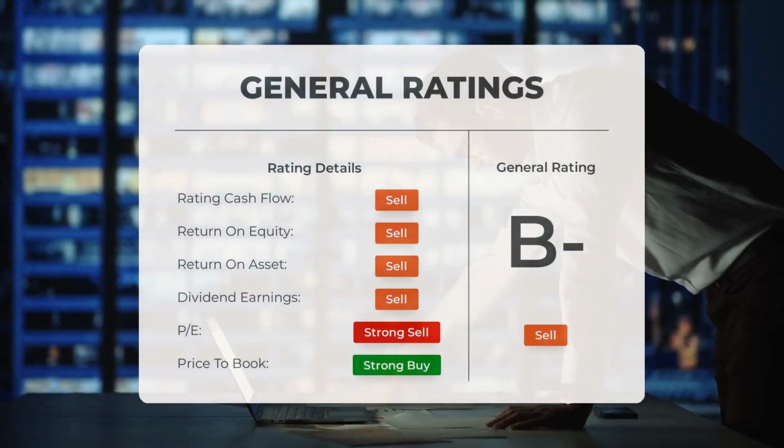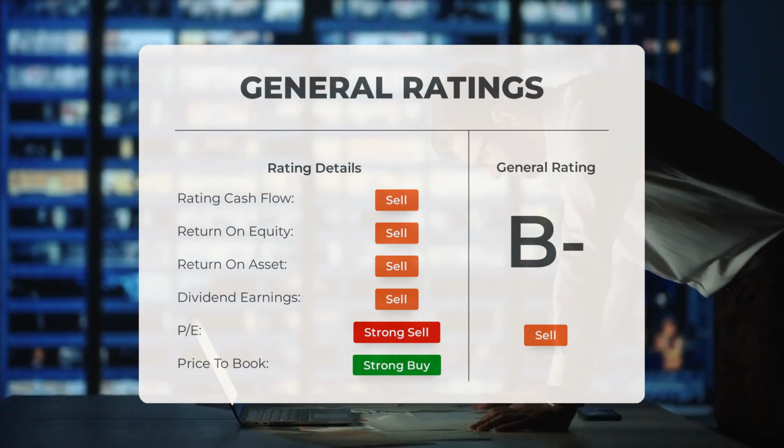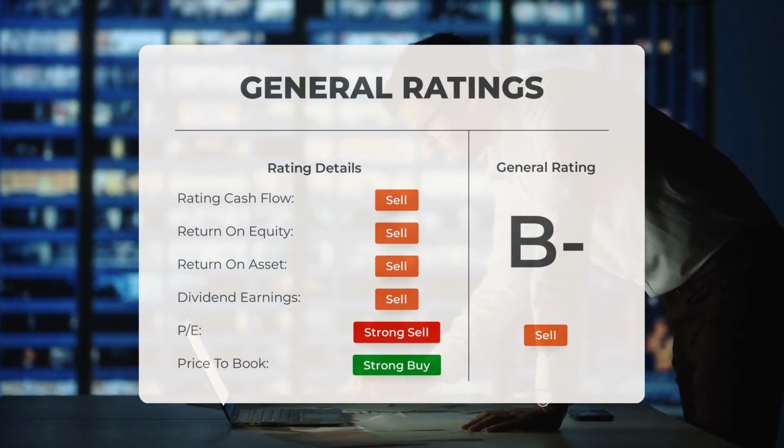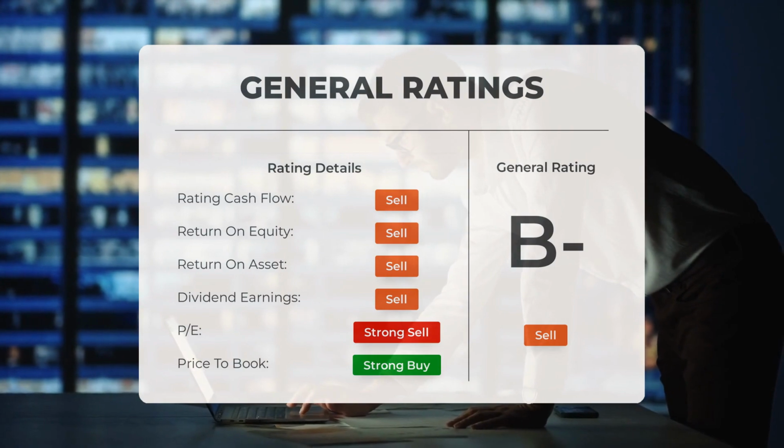Analysts have rated MicroCloud Hologram stock as a sell. They consider the PE ratio and price-to-book ratio to be strong buy. However, for return on investment, the stock receives a sell rating.